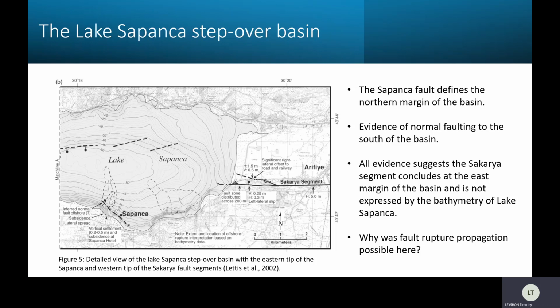Co-seismic rupture from the Izmit earthquake propagated through the Sapantia stepover, evidenced by right lateral slip of approximately 3 meters on both sides, and consequently we look for a reason why this occurred here and not at the Karamürsel basin.